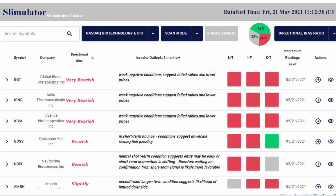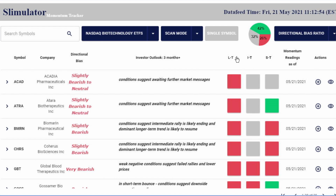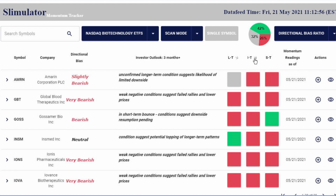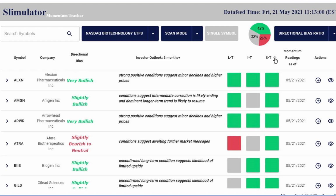If I look at the stocks that are very bullish, I just click on that directional bias and sort on that, and you can see very bullish, a couple of them right over there. So also you can sort on the long term and see which are very bullish or bearish long term, or you can sort intermediate term or sort short term, as you can see right there.